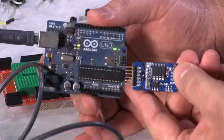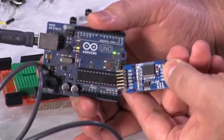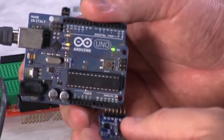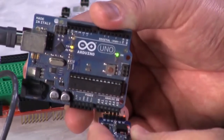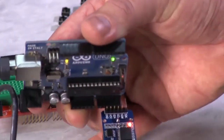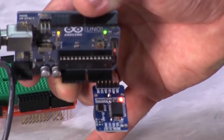Make sure that it's going to match up with the pins you think they are. Exactly. If you look at the pins on the real-time clock there, I can put the real-time clock into the Arduino directly like that. And we're not using the 32K, and we're not using the square wave.